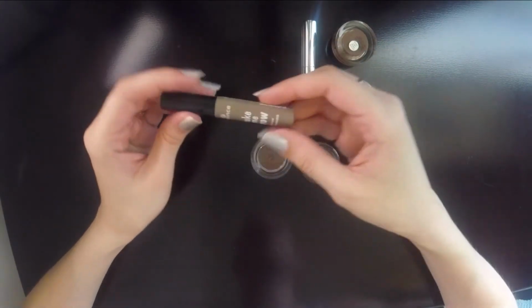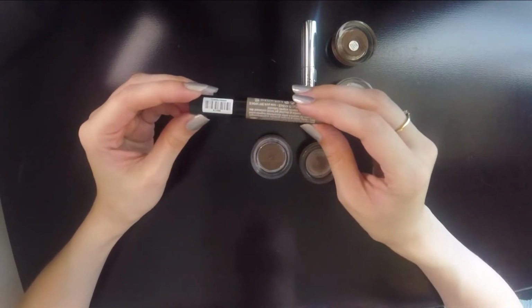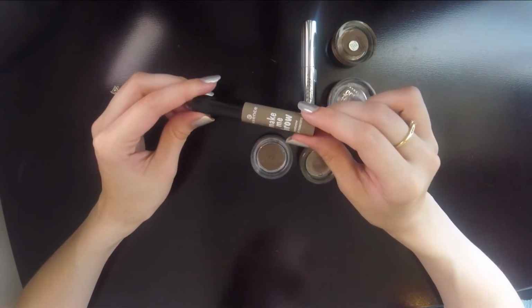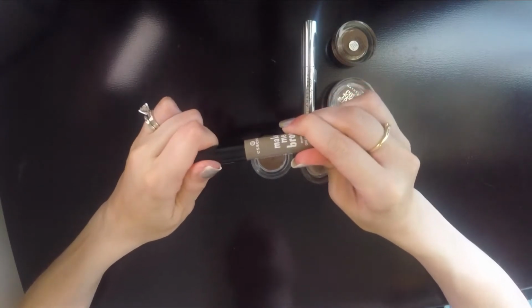This is the Essence Make Me Brow, and this is in the shade, I think, Soft Brownie Brows? Yes, Soft Brownie Brows, 03. I know they've extended, I think, the color range on this, but I do like this one. I just feel like I need to figure out how to use it a little bit more.